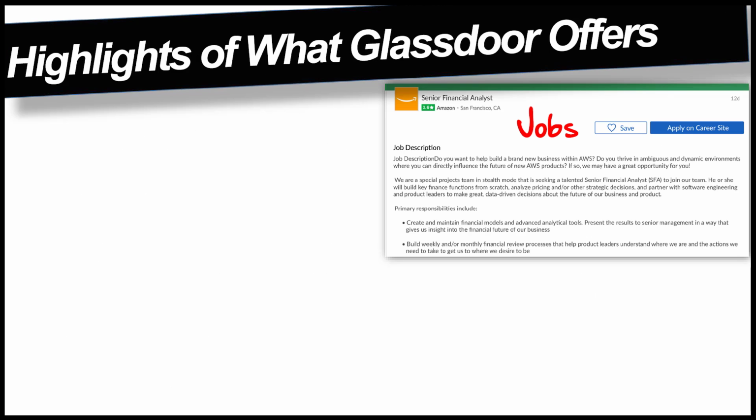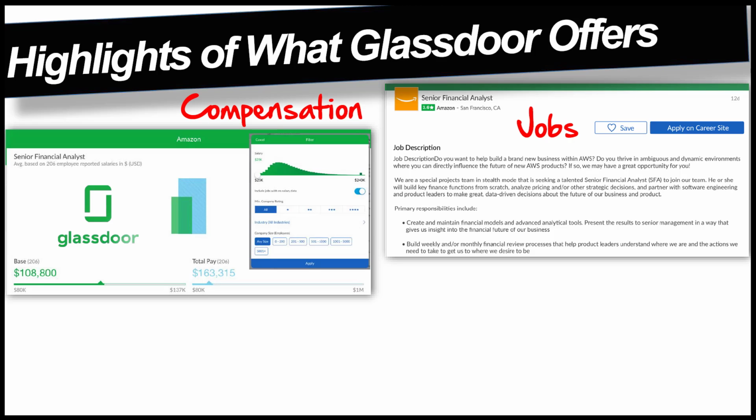So here are some snapshots of what you'll find if you go to Glassdoor.com or if you use the Glassdoor app. One of them is jobs. There are a wide variety of job listings, and if you're interested in looking for jobs in a specific geographic location or in a specific industry, you'll find a wide variety of resources that would be very helpful for you. Another interesting piece of information there, and I would say this is one of the most useful, is compensation.